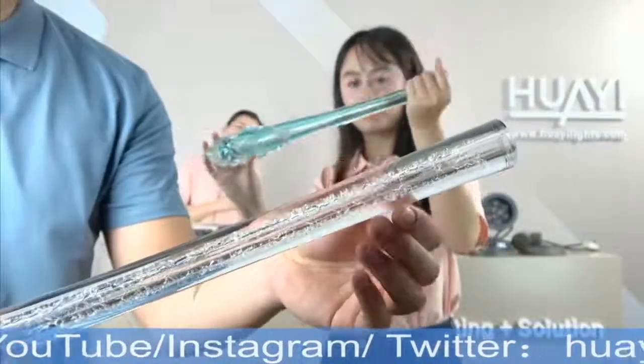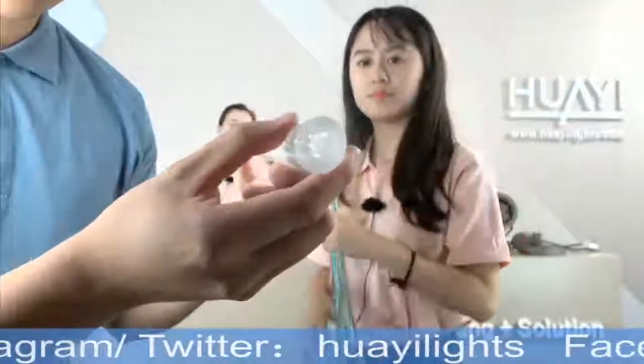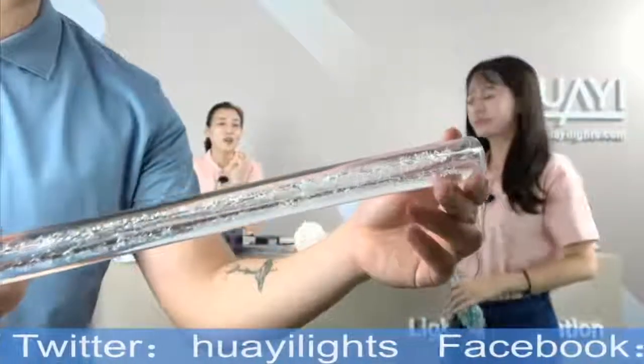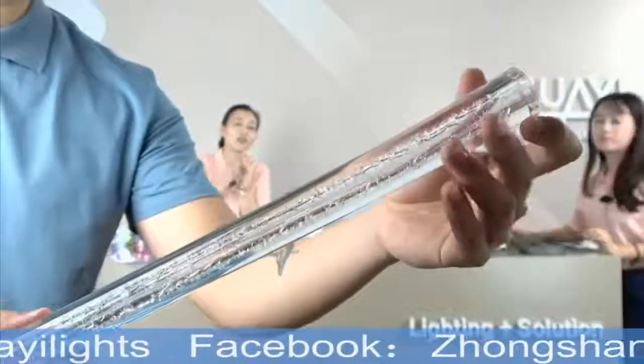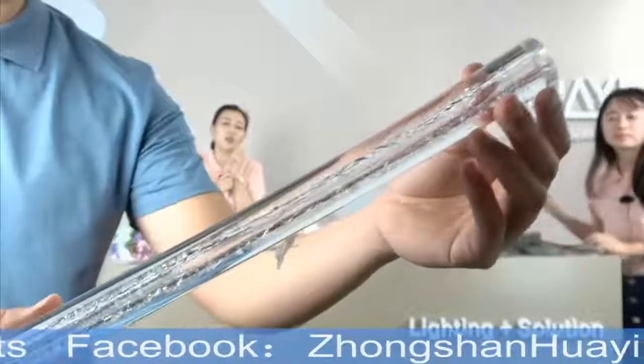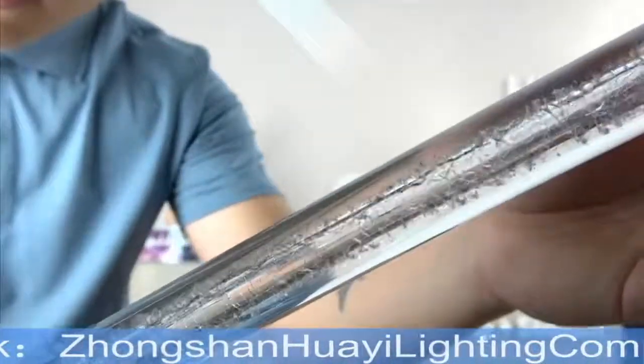And what Andy shows now is one of our glass rods. Maybe from the screen you see the pattern is very ordinary, but the pattern we did is from the inner side, not the outer side. So it's kind of ordinary, and you can also put different colors to brighten the rod.